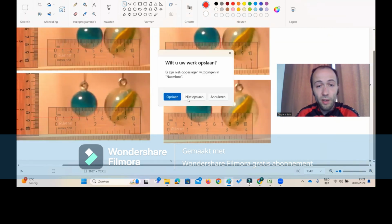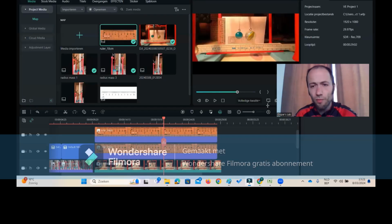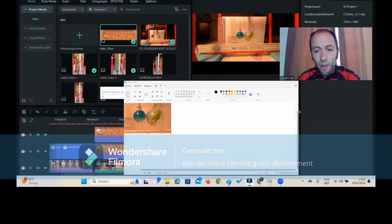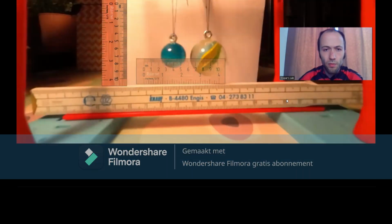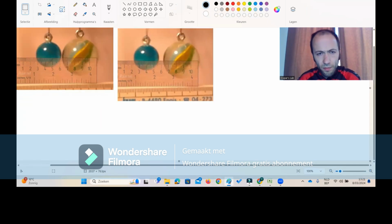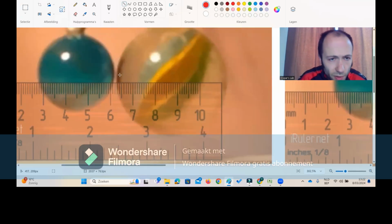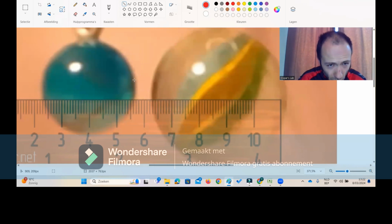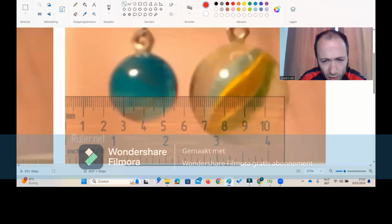So now let's take 3 frames. We go back to the point of collision, once again. Then 3 frames: 1, 2, 3. That's a really small difference. All right, so again, the initial position was 6.2, 6.2. And then, let's see, this is kind of difficult. I guess it's over here. 5.65, 6.2, 5.65.